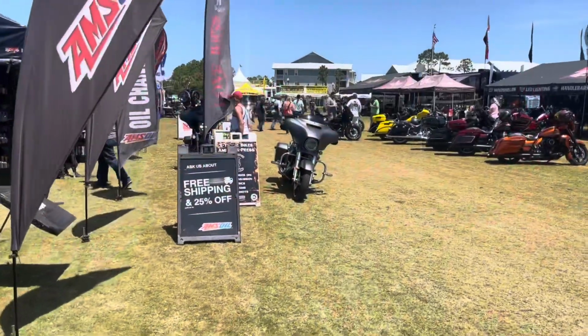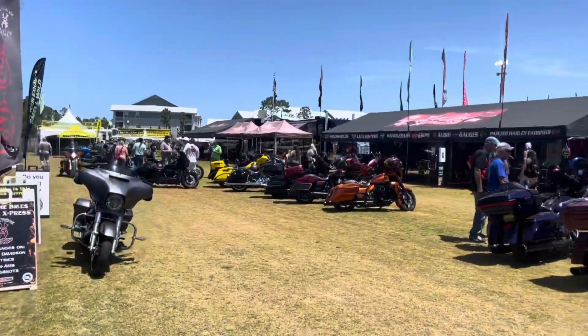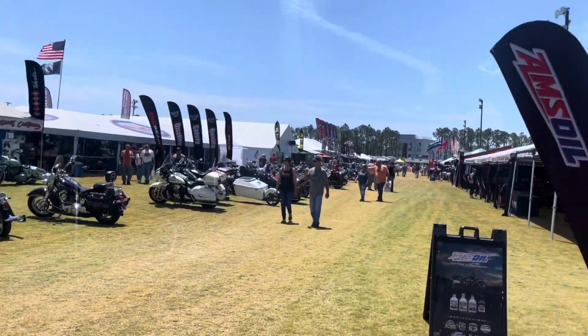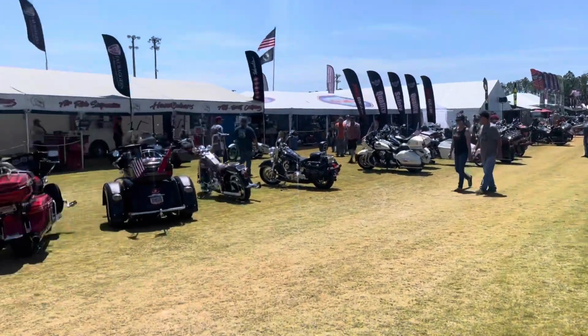All right, guys, looks like we had a third bike in line. And you can see the place has definitely gotten a little bit busier. It's not packed, but it's not empty either.